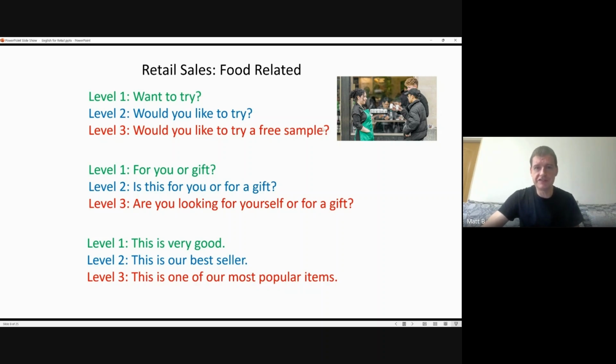The first one is if you want to give a sample, let them try. Okay. Level 1, very easy. You can just say, want to try, and show them, right? Show them the product. Want to try. Okay. Remember, say this with me. Number 2, would you like to try? Would you like to try?